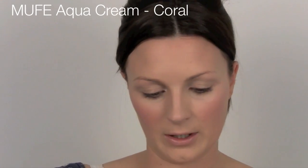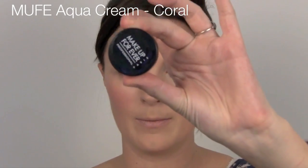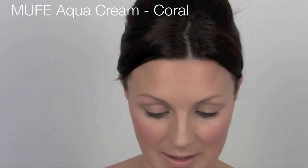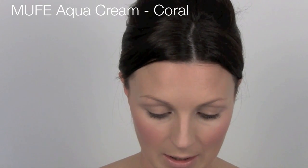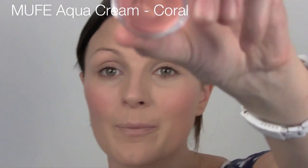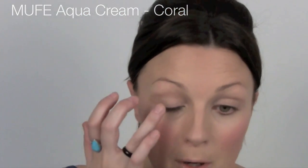Now I have got a Makeup Forever cream eyeshadow and cheek. It has no name on the back, so I don't know what the name of it is, but I want to use it because it's so pretty. I'll try and have a look on the website and see if I can find the name, or if anyone else knows what that colour might be. I'm going to pop it with my finger, really softly, over my eye, to give a little bit of colour.